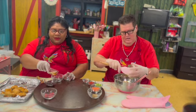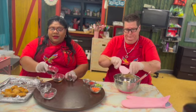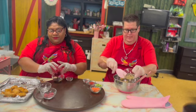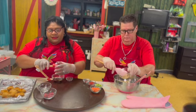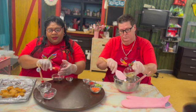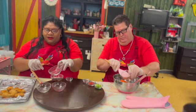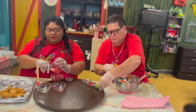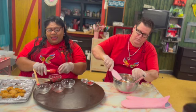some Marsala wine, some seedless red raspberries. Make sure we get all of that goodness in here. And then some fresh raspberries. And some chipotle.